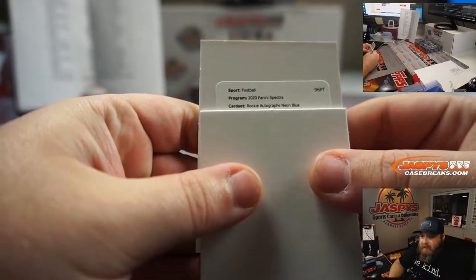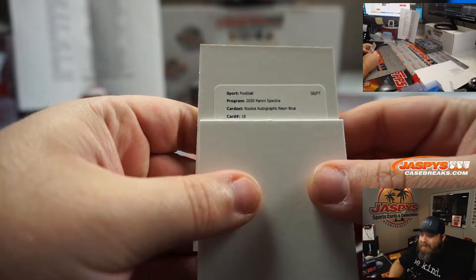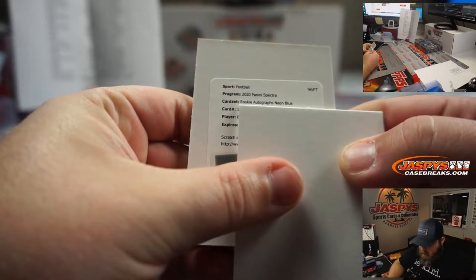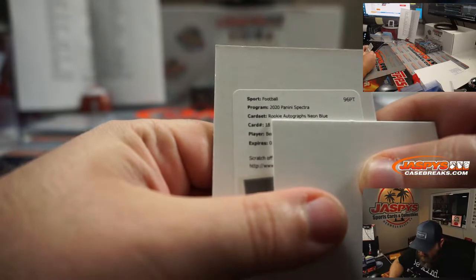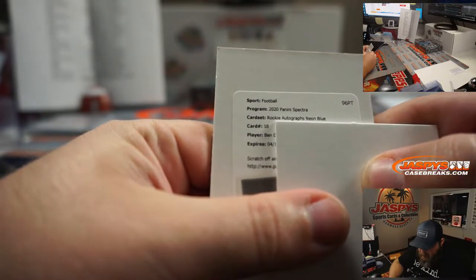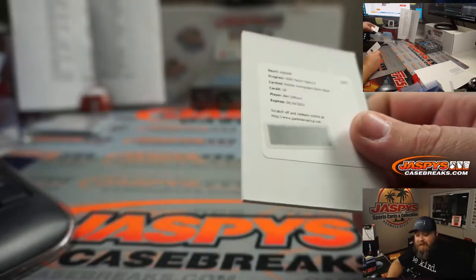Rookie autograph neon blue. Card number 18. So it is a rookie. Player B, E, N. Ben DiNucci, who I believe is a Dallas Cowboy.